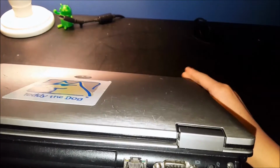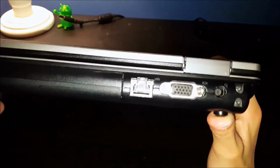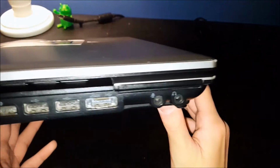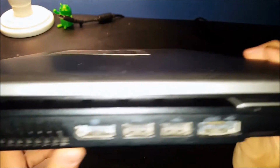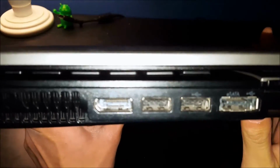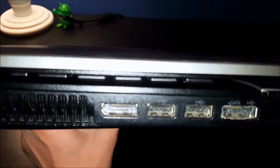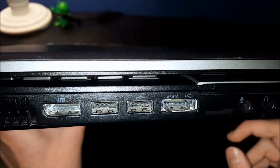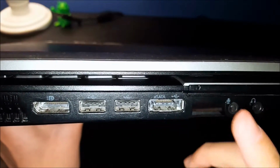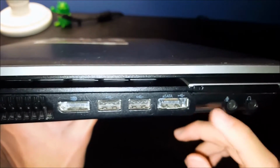I bought it on eBay for about $12. It's for an older ProBook, but works just fine, obviously. Not one of those cheap Chinese things that break after a month. I tried one of those. Luckily, my computer still works. On this left side, we have DisplayPort, 2 USB 2.0s, and eSATA, which also functions as a USB.